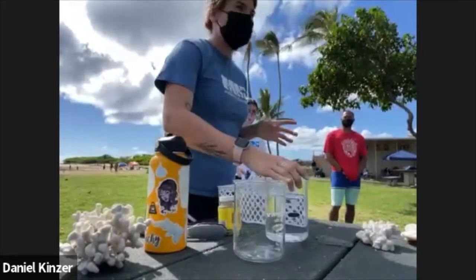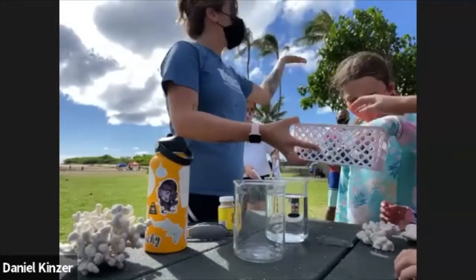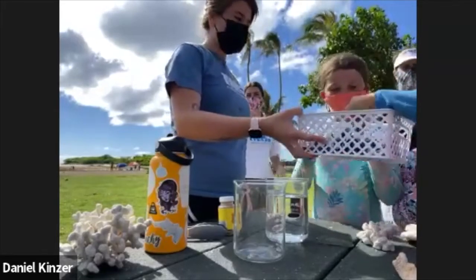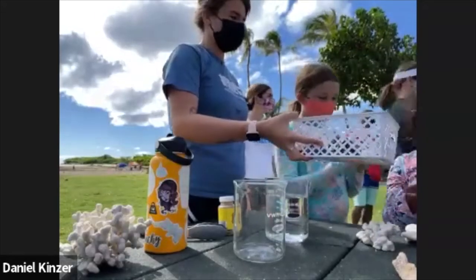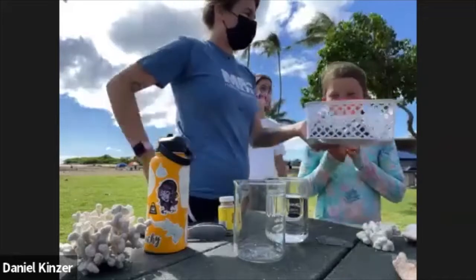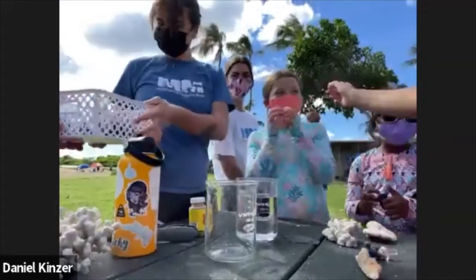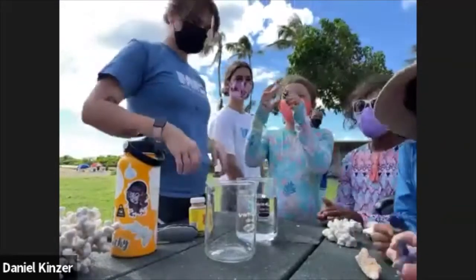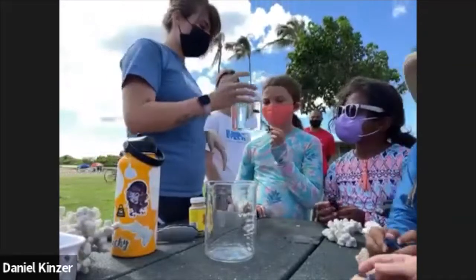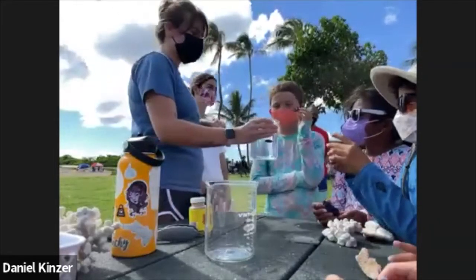I have a visualization of that, so a few of you come up. You can pick a couple of corals here that are painted. Adults are welcome to as well. You don't have to stand there. This is normal temperature water, so you can go ahead and feel that if you'd like. We're going to drop our corals in here, and I want you to see if anything happens, if the color changes or anything. So go ahead, drop it in.